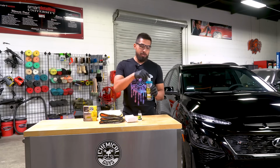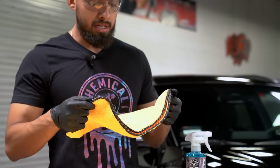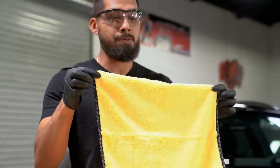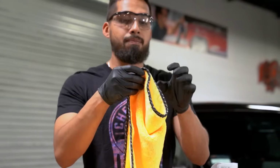So how do you actually use Wipeout? All you need to do is grab your bottle and a clean microfiber towel. This microfiber towel actually has 2 different types of pile. It has a long pile and a short pile. On this occasion, since I'm using Wipeout, I'll be using the long pile, and then to buff off carbon forged, obviously I'll be using the shorter pile.